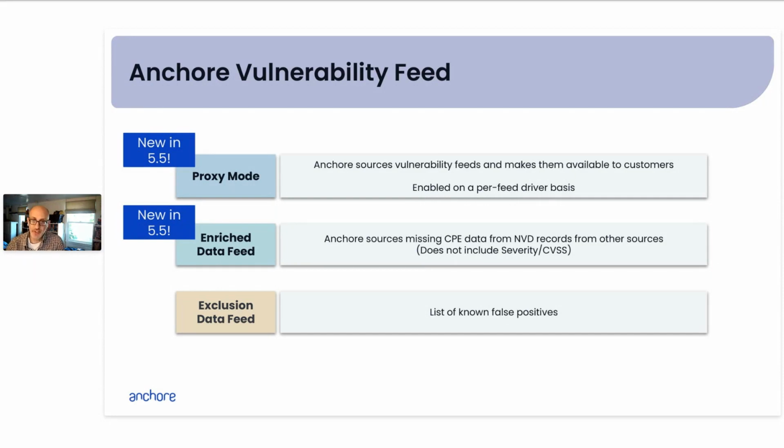We've now added 2 additional components to the vulnerability feed service that we provide. Again, this is on our side of the deployment, not anything that fundamentally changes the architecture of the product. So with 5.5, and I'll work from the bottom up here, you can now access what we call enriched data, which is specifically designed to address some of those shortfalls on the NVD side. And we've also introduced a proxy mode to address some of the operational and service challenges that customers have faced talking directly to these third parties. So let's go into a little bit of detail around each of these things.